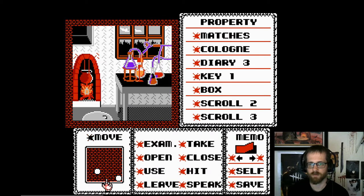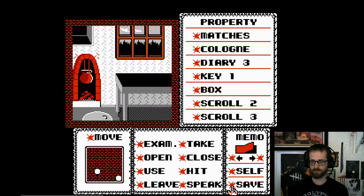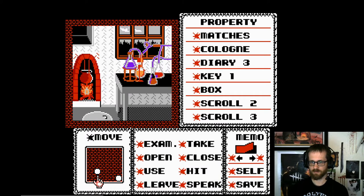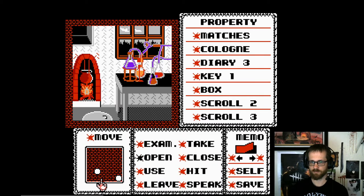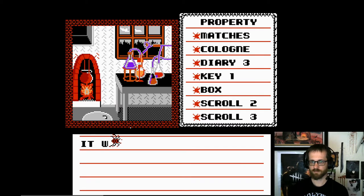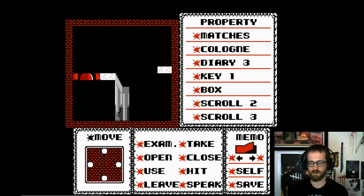Yeah, I don't know what I'm doing with that. Is the saying I can go on the fire? Let's see where this goes. Can't go through the door until you've opened it. Oh, that's the door in the floor. Let's try a different one.